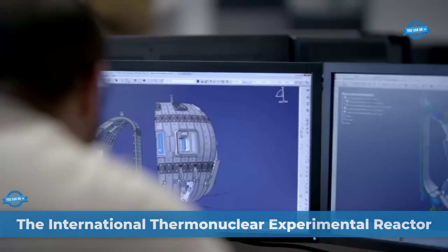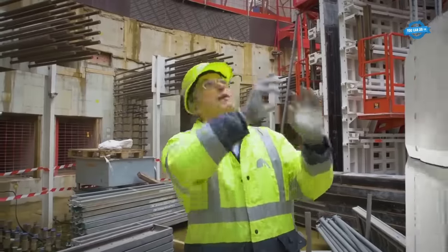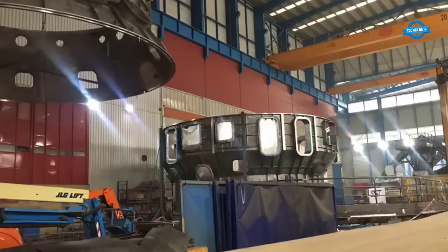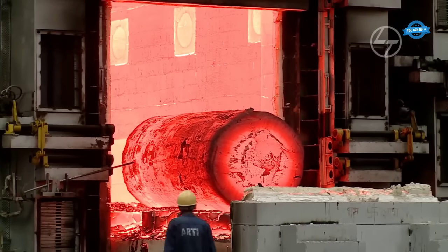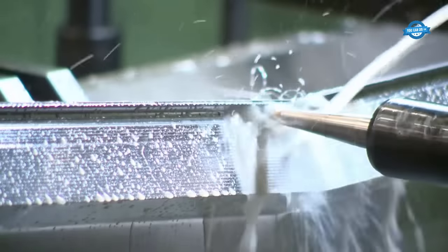A global collaboration was formed consisting of the U.S., the European Union, Japan, Russia, China, India, and South Korea. Member nations are building a prototype fusion power plant known as ITER. The main content of the video will cover the manufacturing of the ITER vacuum vessel and the ITER toroidal field coils, as well as the entire ITER construction process.